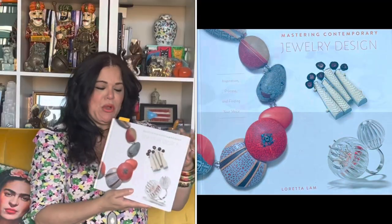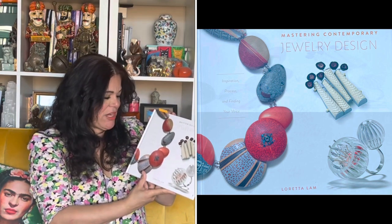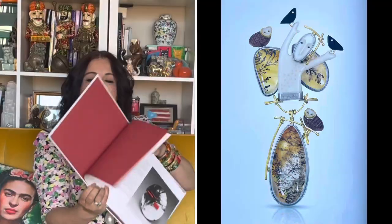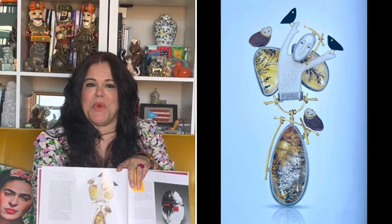I also recently purchased this book called Mastering Contemporary Jewelry Design by Loretta Lamb, Inspiration, Process and Finding Your Voice. And I purchased this book a week ago, and guess what I found? I found another pendant brooch in this book by Carolyn Morris Bach.